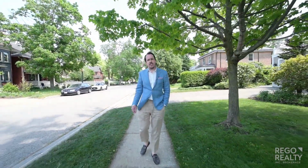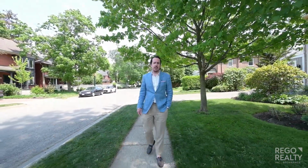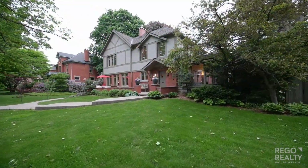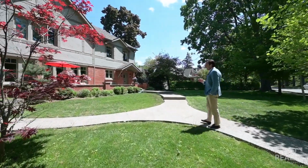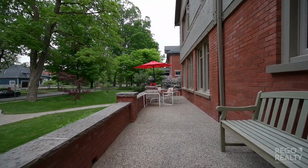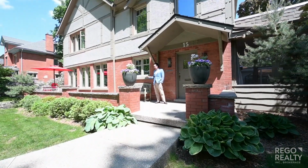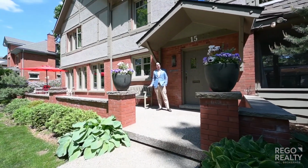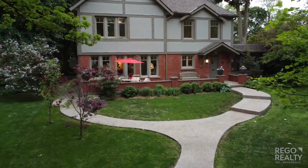Today we're in Dixon Hill and we're presenting, most importantly, 15 Brant Road North. This is European architecture on a massive estate lot in prestigious West Galt. The exterior out front is set off with this beautiful Frank Lloyd Wright inspired front porch here at 15 Brant Road North. Let's head inside.